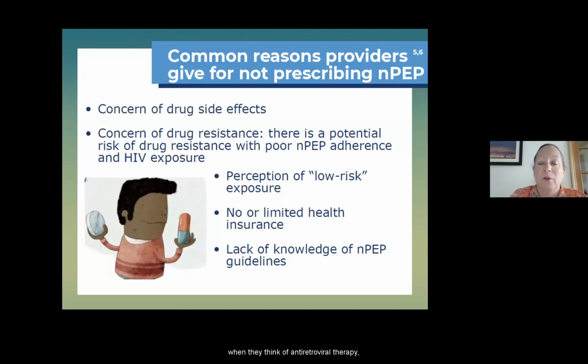they think of antiretroviral therapy are things like AZT, which was approved in the 1980s and had significant GI side effects. And AZT plus 3-TC plus indinavir was the first recommended post-exposure prophylaxis regimen, and it wasn't well tolerated, but the newer regimens are much, much better tolerated.